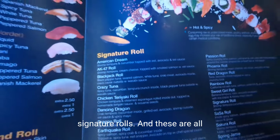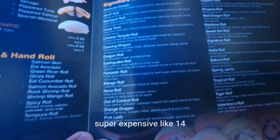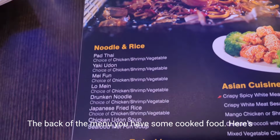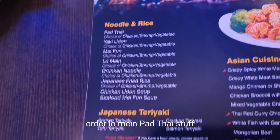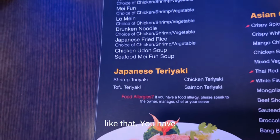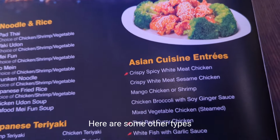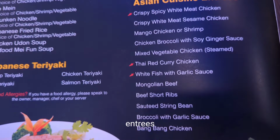Next we have the signature rolls, and these are all the special rolls. They're usually super expensive, like 14 bucks, and there's a huge selection of them. At the back of the menu you have some cooked food. Here's noodle and rice. You can order lo mein, pad thai, stuff like that. You have Japanese teriyaki. For you teriyaki fans, there's 4 types of teriyaki. And here are some other types of mostly Chinese entrees.